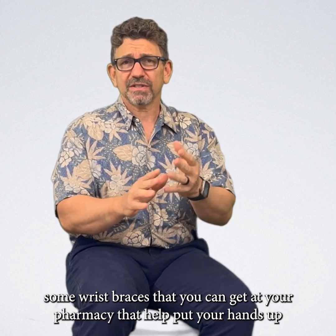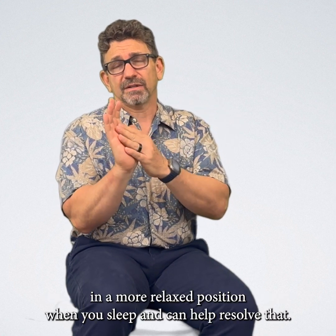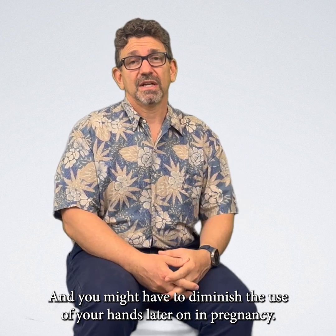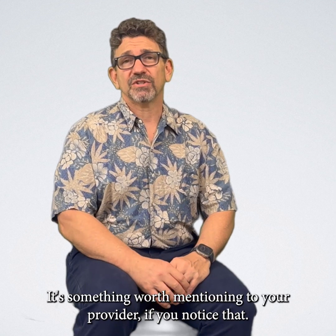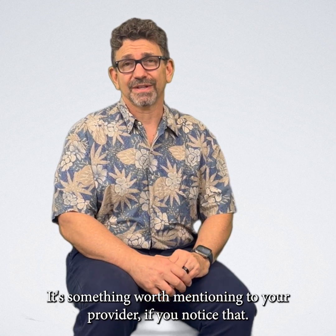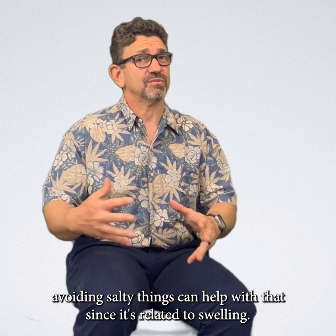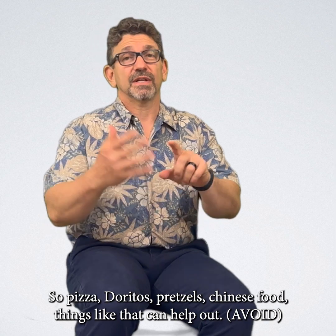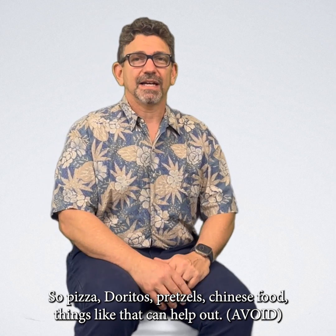They have some wrist braces that you can get at your pharmacy that help put your hands in a more relaxed position when you sleep and can help resolve that. And you might have to diminish the use of your hands later on in pregnancy. It's something worth mentioning to your provider if you notice that. And also avoiding salty things can help with that, since it's related to swelling. So pizza, Doritos, pretzels, Chinese food, things like that can help out.